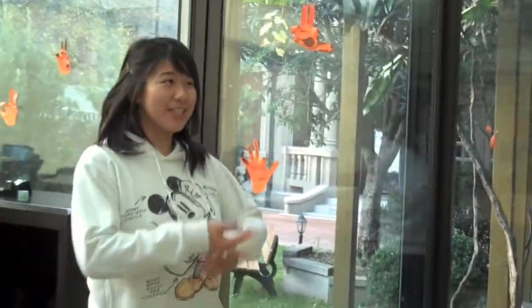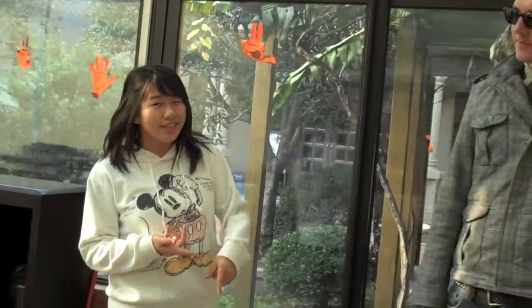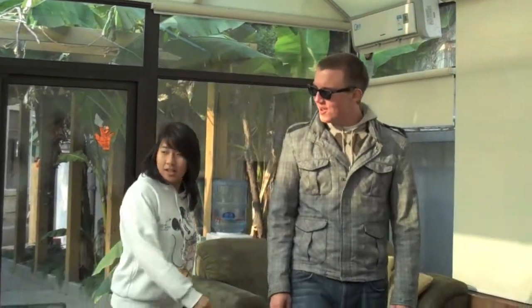Welcome to the Sunshine Room. This is where we have breakfast, sometimes dinner, occasionally. But this is basically where we eat and chill. There's couches for you to study on or sleep on, as some people tend to do. So this is like our dining room at the house.